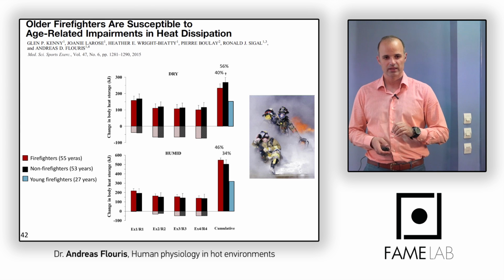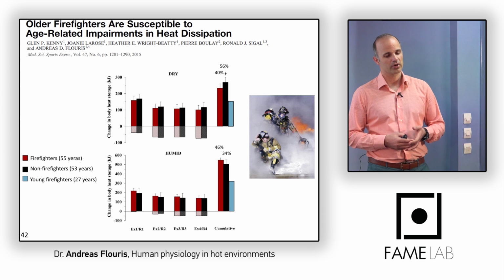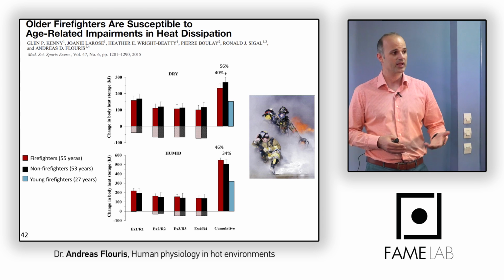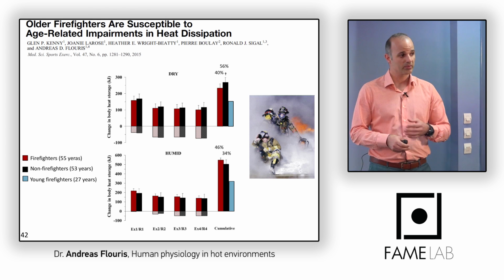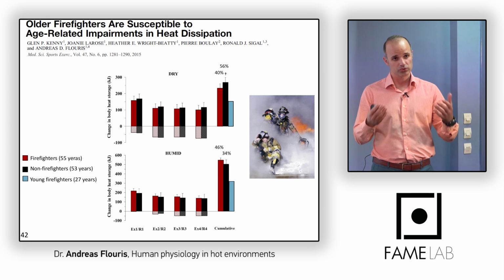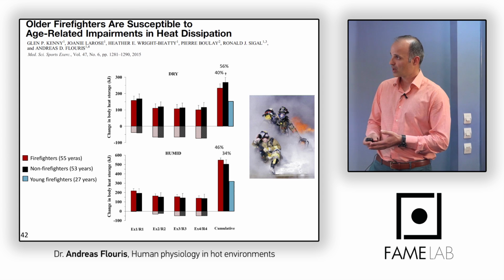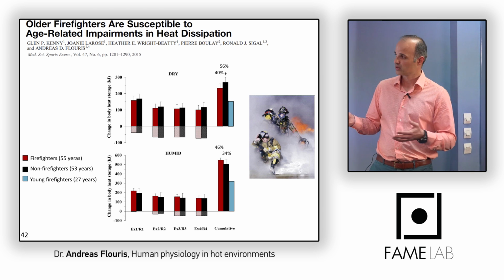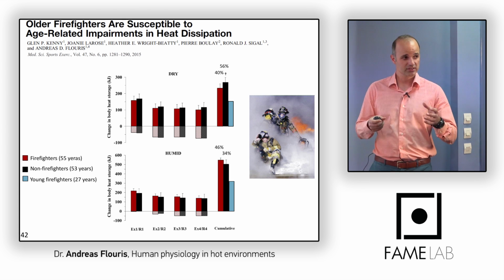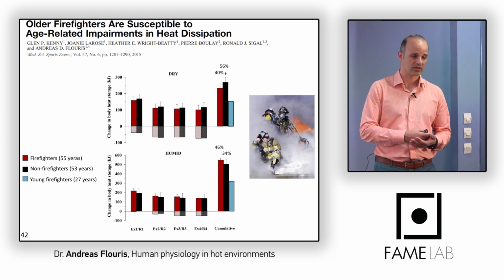Some people were saying that, well, in occupations where heat is an everyday exposure, such as firefighters, there will be acclimatization. People will be used to this, and as a result, when they're getting older, this will not have an effect. We recently showed that even in firefighters, if you compare firefighters with non-firefighters at the same age, the difference is more or less the same. The amount of heat that they store is the same as if they were not firefighters.